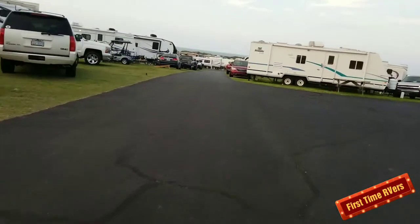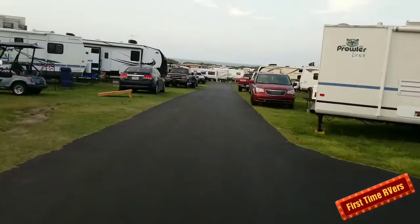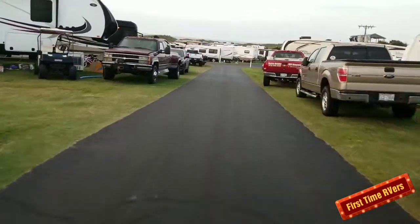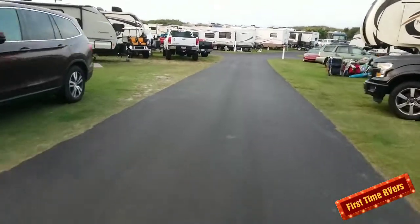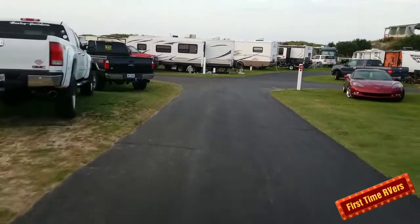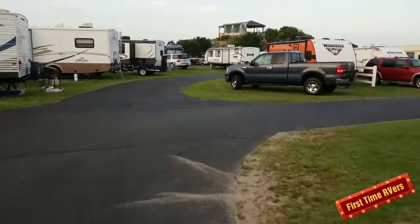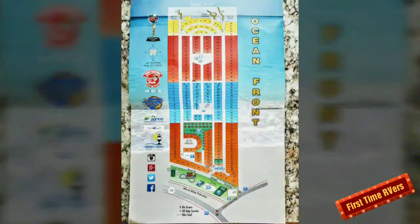So he had to go through our site, which is the same thing we had to do when we left. I couldn't pull out forward. I had to back through someone's site, and then pull around and go very slow as I was getting awfully close to his camper while he was watching to make sure I didn't hit it. So that's a first for me also. Having something so tight, it was scary.